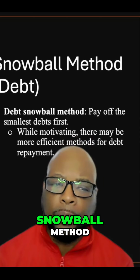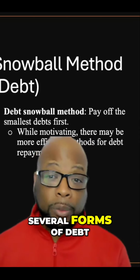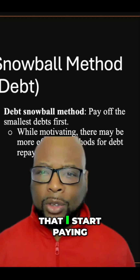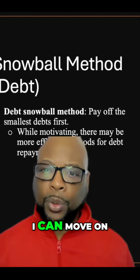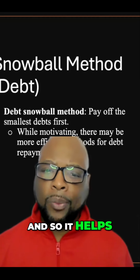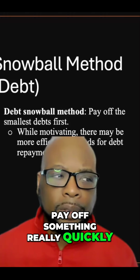One is called the Snowball method. And that just simply means if I have several forms of debt, like credit cards and car loans or whatever the case may be, that I start paying off the smaller ones. And once those smaller ones are paid off, I can move on to some of the bigger ones. And so it helps when you really want to pay off something really quickly.